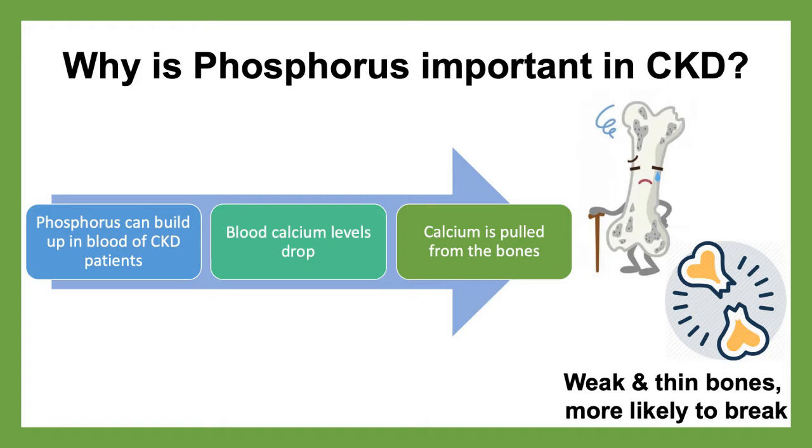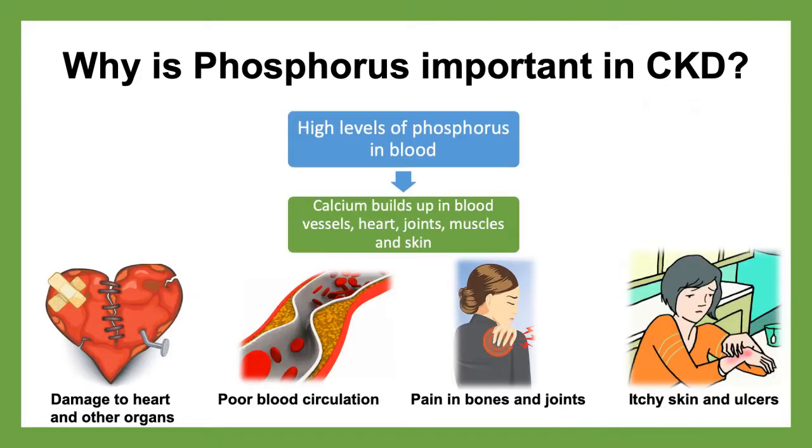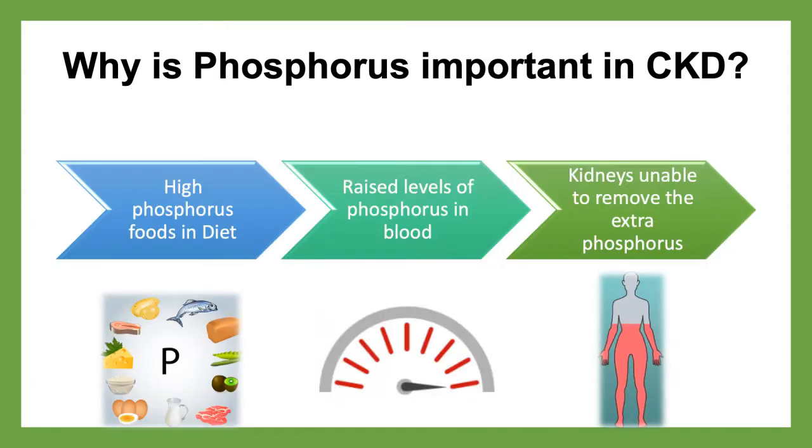In CKD patients, phosphorus can build up in the blood, which causes blood calcium levels to drop, and calcium is pulled from the bones, making the bones thin, weak, and more likely to break. A high level of phosphorus in your blood may also cause calcium to build up in your blood vessels, heart, joints, muscles, and skin, where it does not belong. This may cause serious problems such as damage to the heart and other organs, poor blood circulation, bone and joint pain, itchy skin and skin ulcers.